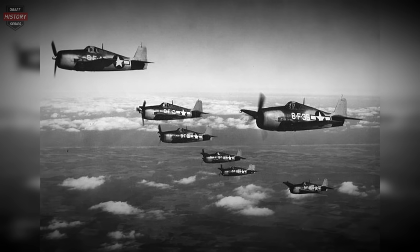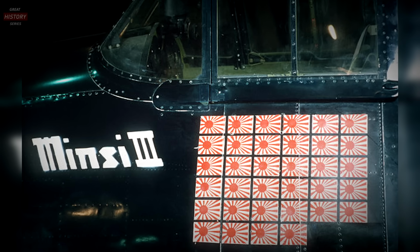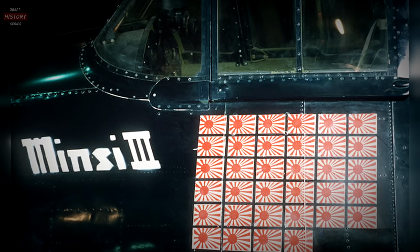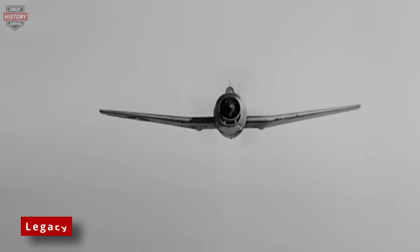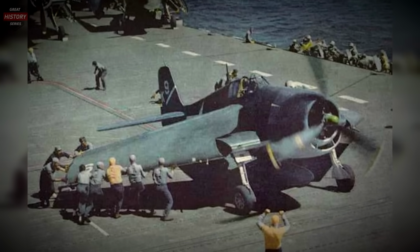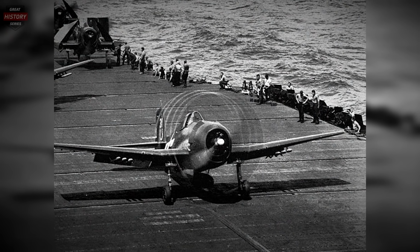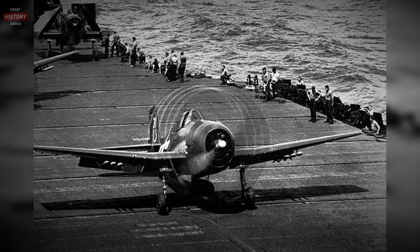The F6F also holds the distinction of having the highest ratio of enemy aircraft shot down to Hellcats lost in aerial combat, a testament to its effectiveness and survivability. The F6F Hellcat's superior performance, along with its durability and ease of carrier operations, made it a critical asset for the U.S. Navy during World War II. It is widely regarded as one of the most successful naval fighters of the Pacific War.